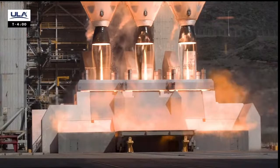Shortly after liftoff, Delta begins a pitchover to attain the proper flight path, while minimizing the pressure the vehicle experiences during flight. Delta then reaches Mach 1, the speed of sound, followed by the rocket reaching maximum dynamic pressure as it travels through Earth's atmosphere.